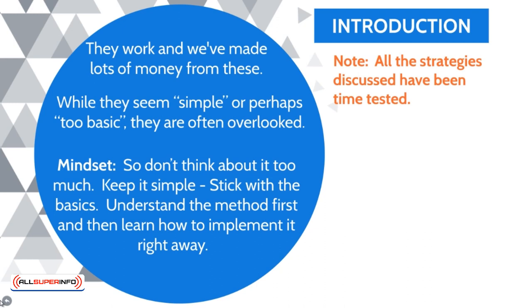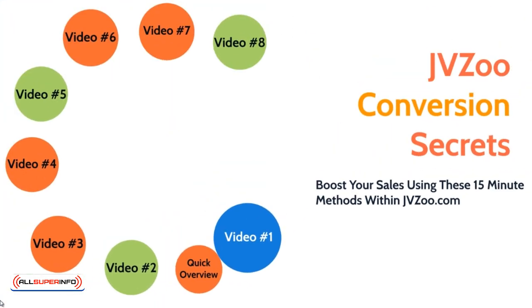Stick to the basics, which I'm going to try to do. I'm going to try to keep it straight to the point, talk about the strategies first, and then we'll dive into actually how to implement them via JVZoo. And that's the way I've set things up. I want you to understand the method first, and then you will learn how to implement it the right way. A lot of times we're taught, okay, this is what you need to do, or this is how to do it, but there's no premise on why it is done the way it's done, right? So I want you to understand why before we actually show you how.